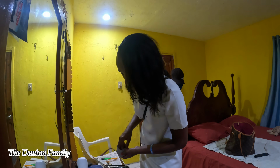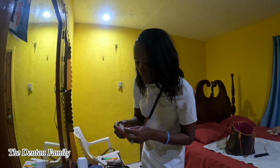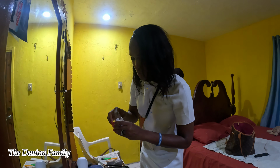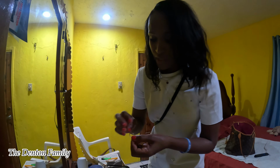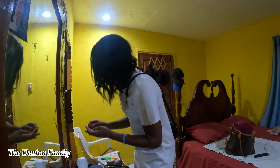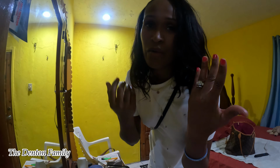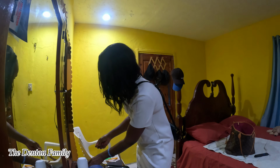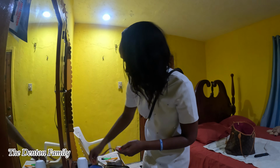Maybe from last summer, but I haven't really been wearing them. I wear the cross a lot, didn't wear the other one. And these, maybe I'll put one on. These are just some little rings from Shein. Let me see this one. Just wear this one like that. Other than that, I wear my wedding ring. And I really don't need too much. I'm not going anywhere. I'm just gonna hang out with my family.